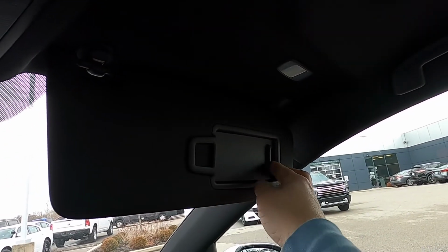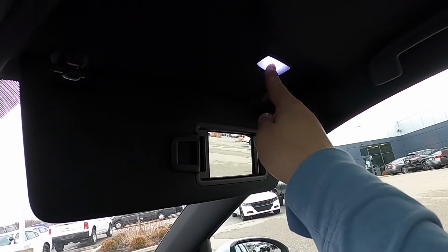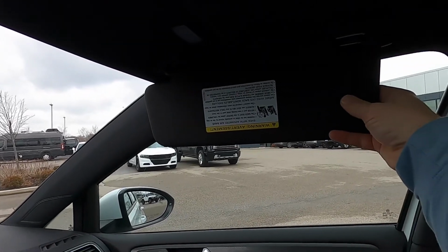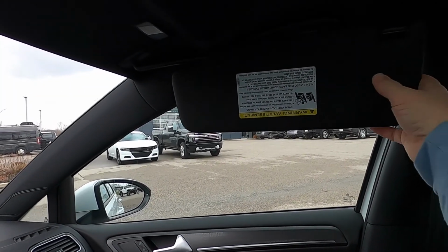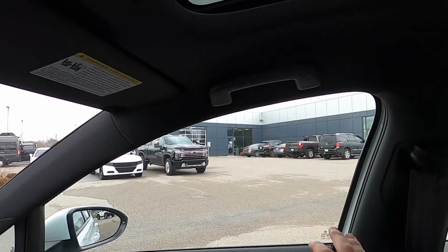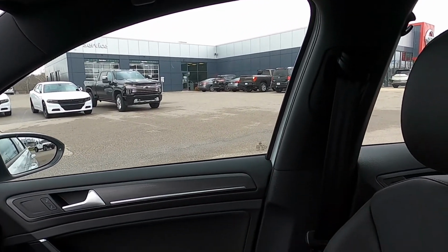Overhead in our sun visors, the mirrors are illuminated by LEDs in the ceiling. And of course, the sun visors do swing out and slide out on extensions. In addition, you do have overhead assist handles that are dampened, height adjustable seat belts.